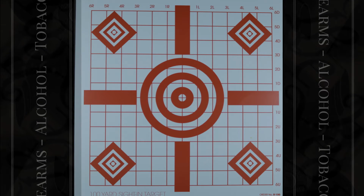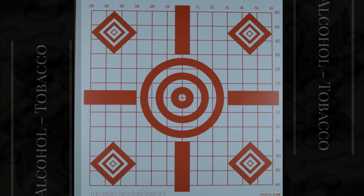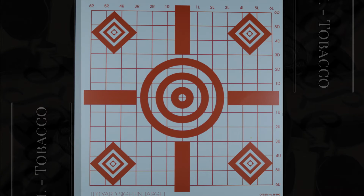I recommend the 100-yard sight-in target. It's about 14 inches square with a total target area of about 12 inches. It's laid out in a square inch grid pattern and tells you exactly what you need to do.